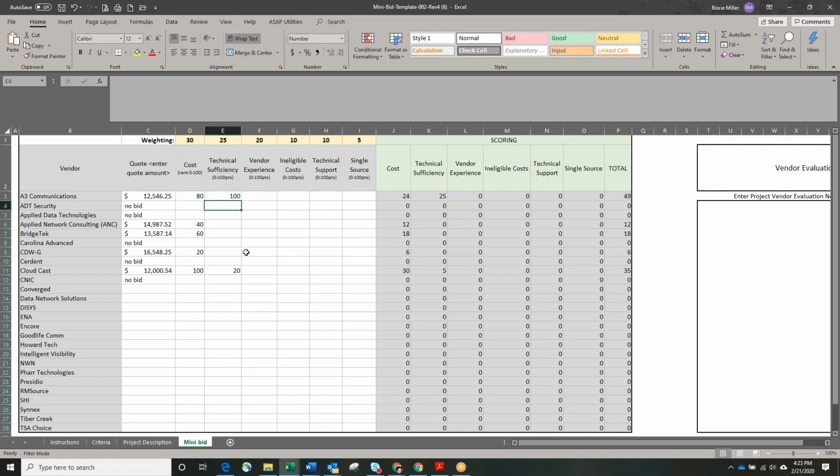All right, so I'm going to come to my next one, which is right here. Did they quote Aruba, which is what I asked for? No, they quoted something equivalent. And it's compatible. It will work, but it's not Aruba, so I'm going to give them an 80.